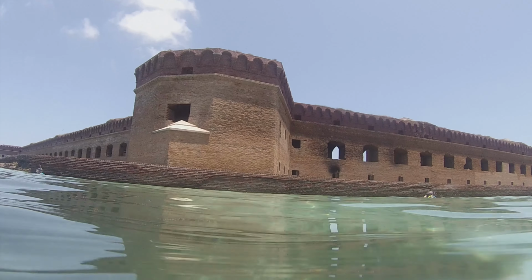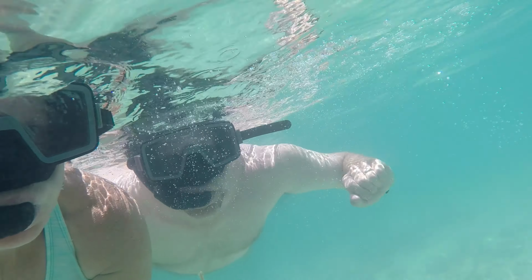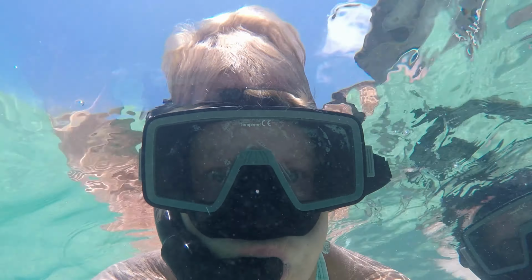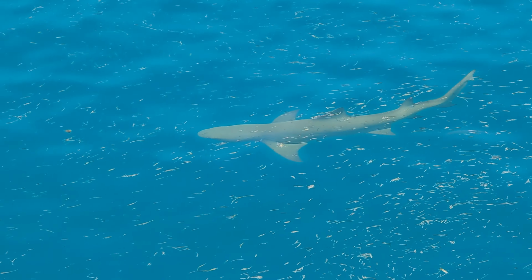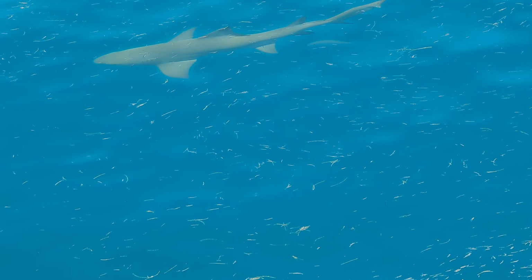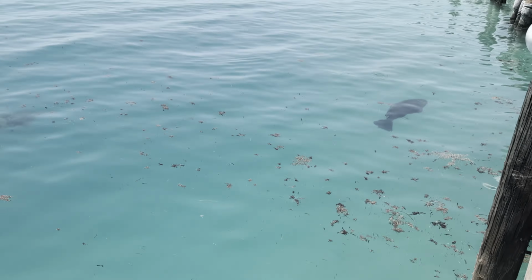We haven't snorkeled in years, so we were pretty excited. And it was pretty fun. However, the snorkeling just wasn't great. It wasn't until we got back to the dock that we saw a shark and a couple of giant groupers.